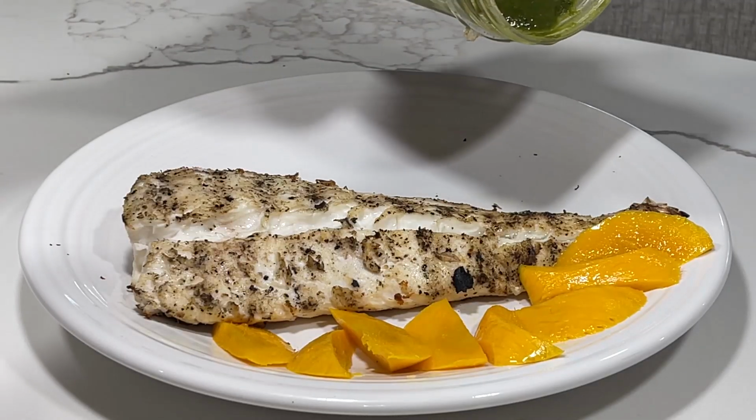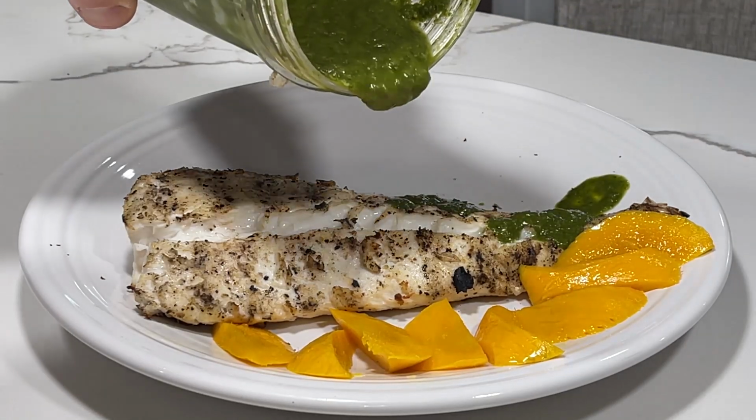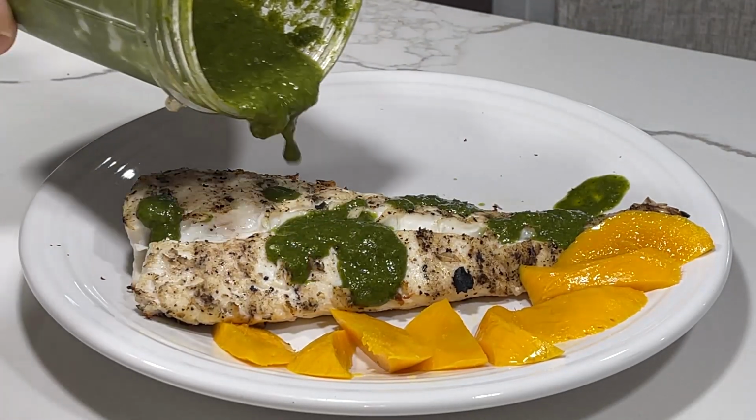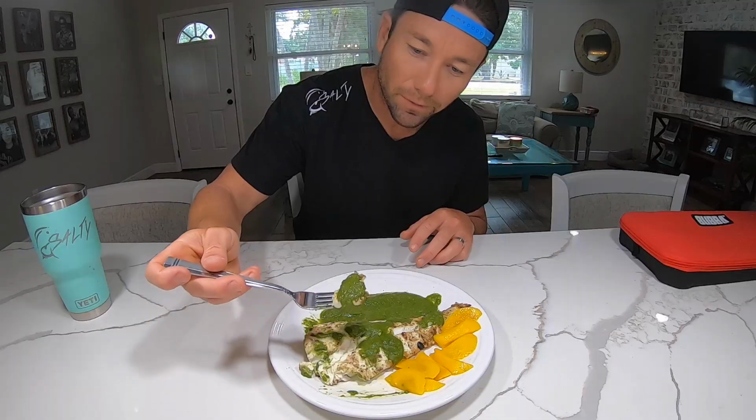Look at this sauce, guys. I'm just gonna kind of drizzle it all over the fish. It's looking so good. This sauce is actually the seasoning and the sauce too. So here we go, guys. The moment of truth, baby. Here we go.